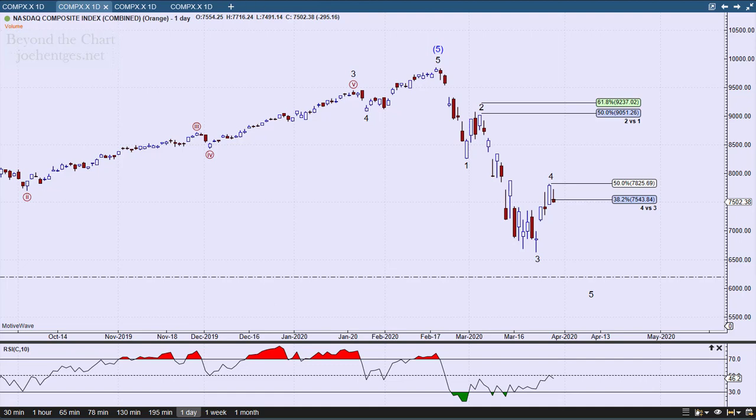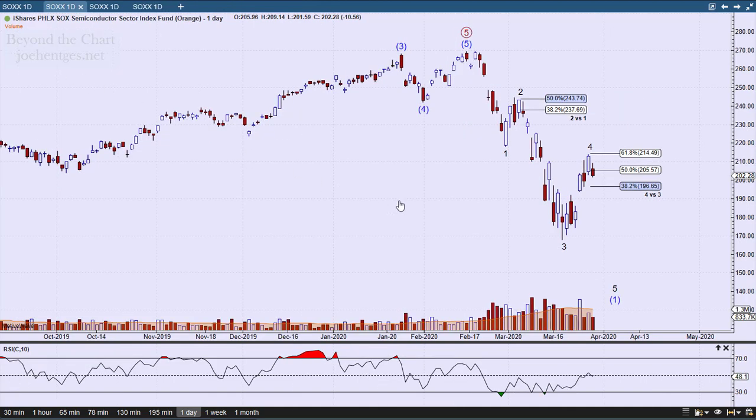Okay, let's take a look at the semiconductor index. Okay, here's my analysis of the semiconductor index, the SOXX. It's what they call the SOXX. Okay, so I think we're in a fourth wave. Now, the interesting thing here is look how deep this fourth wave did pull back, though. It pulled back almost to 61.8%, and I'm talking about a retracement of 4 versus 3. Okay, so what I'm doing is I'm comparing this move as a percent of this move, and we got very, very deep. Back up here in wave two, we got a little bit over 50% on wave two as a percent of wave one, 2 versus 1.